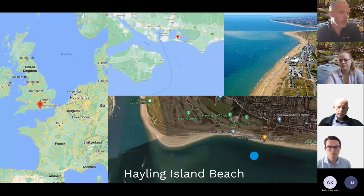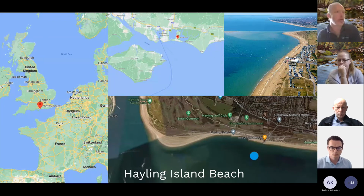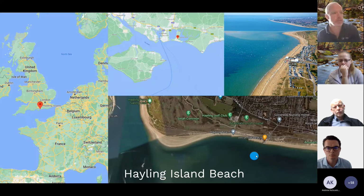In terms of location, for people overseas, if you want to know where it is, it's just to the south of England, just across the way from the Isle of Wight on Hayling Island. This is an aerial view of the beach, and you can see it's very popular. It looks like there's a big sailing regatta going on at that point. The buoy is effectively going to be located off the beach here.